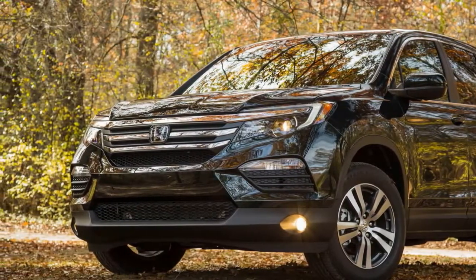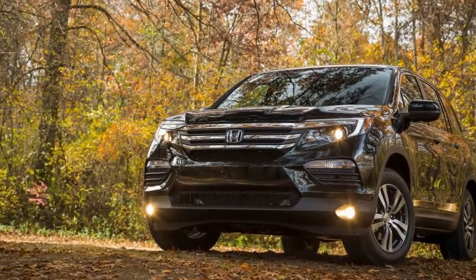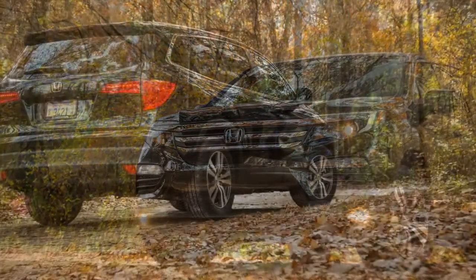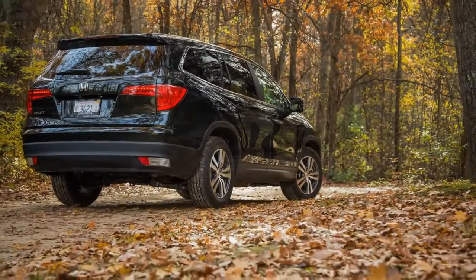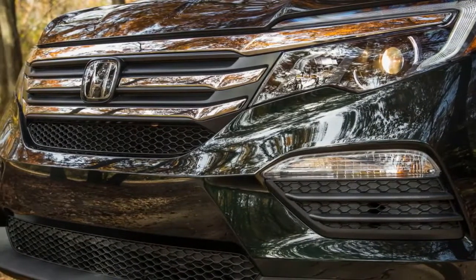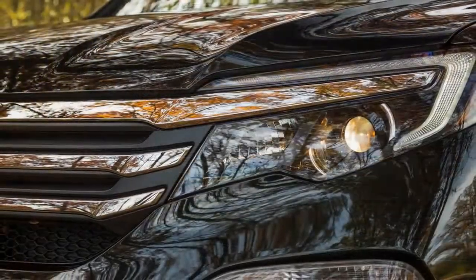Speaking of image, there are some within our walls who prefer the blockier looks of the previous generation to the slicker styling of the new. But slick is where the entire crossover segment is headed. Our first test of the Generation 3 Pilot involved an Elite model, which includes everything in the vehicle's extensive inventory of features. This time, we're looking at one of the less expensive versions.